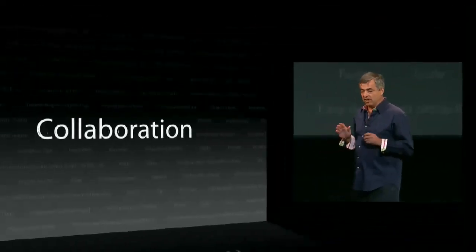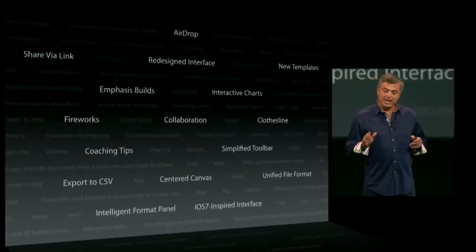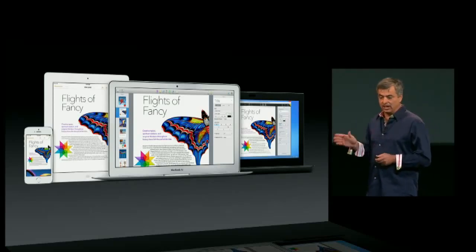Wow is all I can say. Collaboration, just one of the hundreds of new features available in the new iLife. So now you can create your document on your iPad, edit it on your Mac, and even collaborate with a friend who's stuck on a PC.